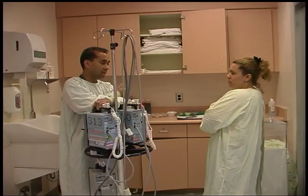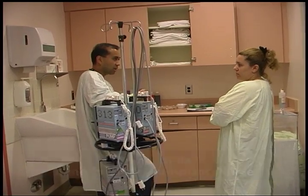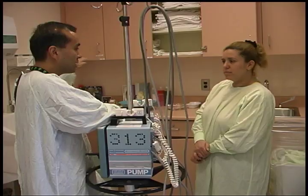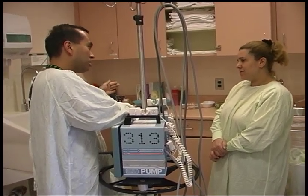If she does spike a fever, there's certain procedures that we do. We draw blood from her central line, and we also, on occasion, might need to poke from her arm. There's a certain course that they follow. They get a fever, they don't eat, they get mouth sores, they get diarrhea. Then eventually their counts come up. They're being stimulated in order for her marrow to engraft.